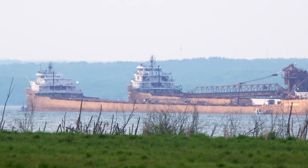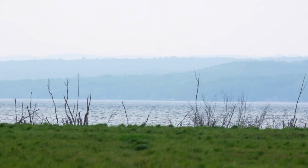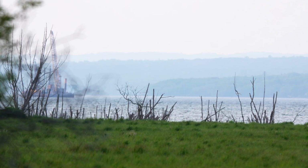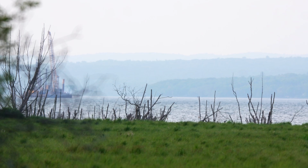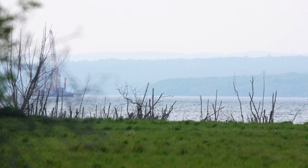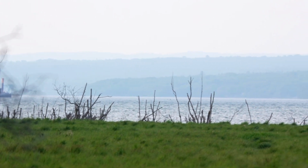There's also a barge. I can't remember the name of the barge. Can we see him? Maybe through those bushes you can see the barge with a crane on it. I do not know what their job with all this is. I don't know. I'm not going to speculate.